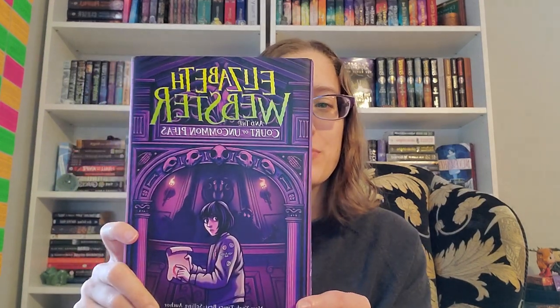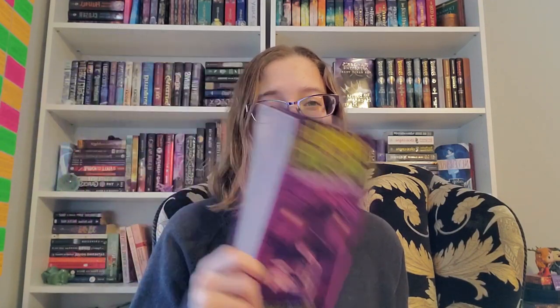Next up, I have Elizabeth Webster and the Court of Uncommon Pleas by William Lashner. This is a spooky middle grade book, and it follows Elizabeth Webster, who becomes a lawyer for ghosts. And I thought it was super cute and fun when I read it, and I would like to read the other two in the trilogy. This one is very much mostly purple, but you can see up here it's got some green and a little bit of yellow, but I still think it fits. I am counting it for this color scheme.